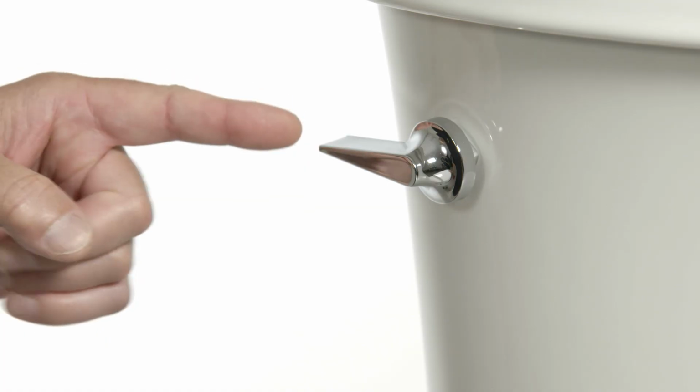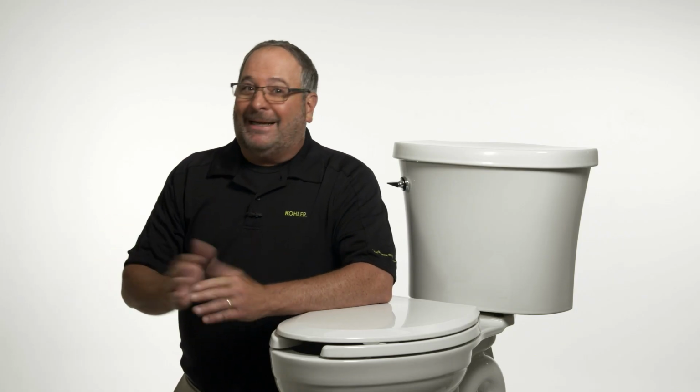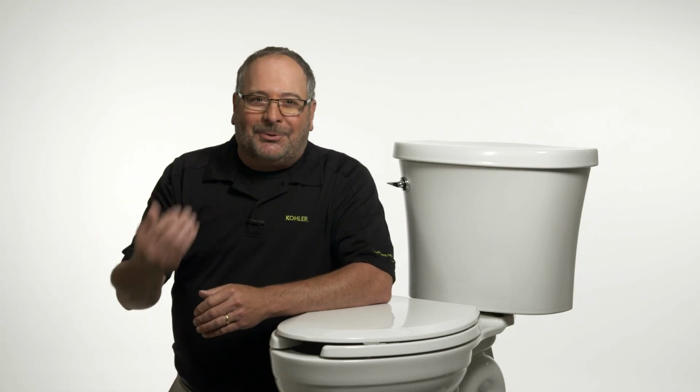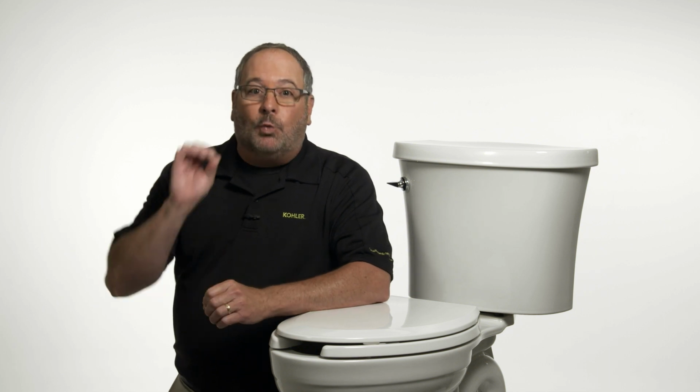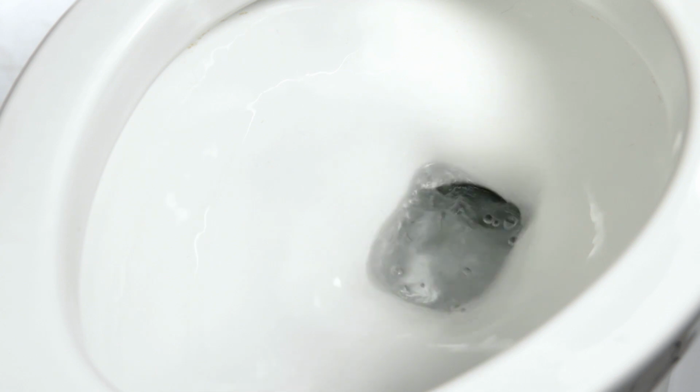the tank. For commercial applications, the trip lever is metal for lasting durability, and the sanitary guard helps prevent liquids from running between the tank and the bowl, which makes this toilet so easy to clean. Not only does the Kingston commercial toilet have great features, it's also extremely efficient. It only uses 1.28 gallons per flush, meeting the EPA WaterSense standards.